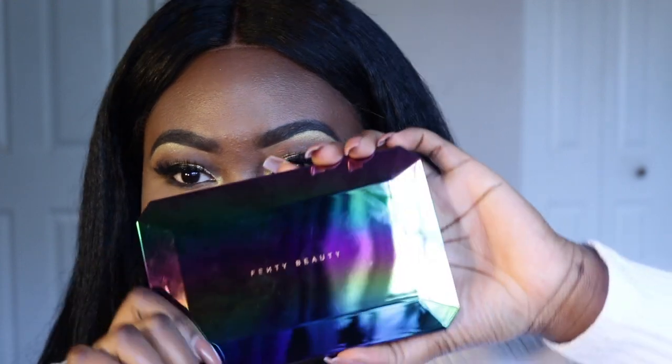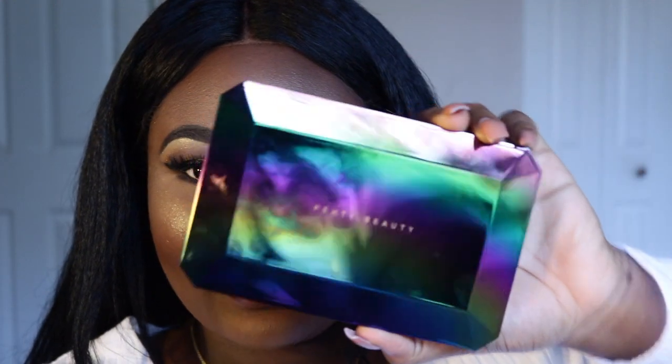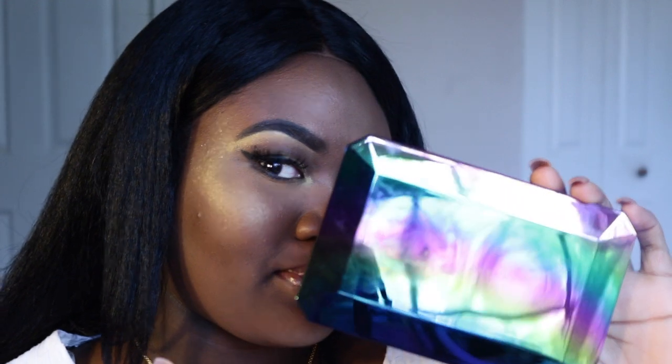Brand new Fenty Beauty Galaxy palette. This palette is so pretty. It just dropped today. I went to Sephora this morning and got it. I was like, let me do a look on it. It's fall, so you know, the fall colors are popping, and neutral looks are always in no matter what time. So let me show you what the palette looks like.